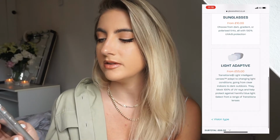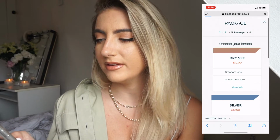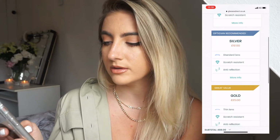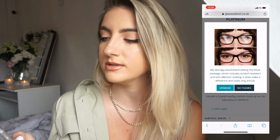Or you can have light adaptive ones. So I usually go for the clear, so that's just normal. And then it'll come up with if you want some sort of package. I don't really know what any of this is. I usually don't go for any of this, so I will just continue with basic lenses. And then it'll say, do you want to upgrade? But I always say no thank you.